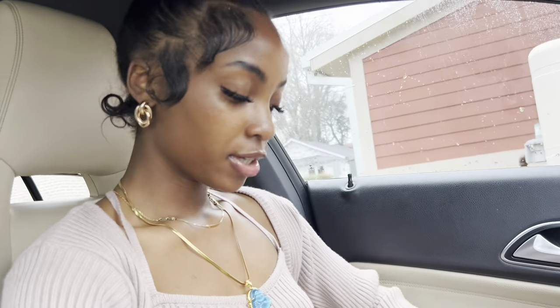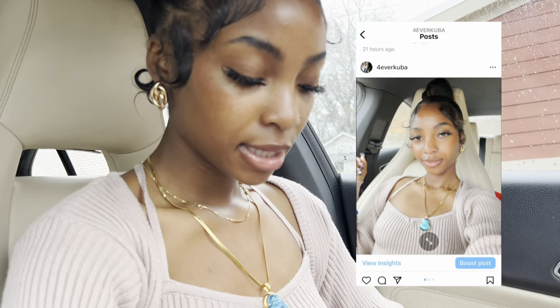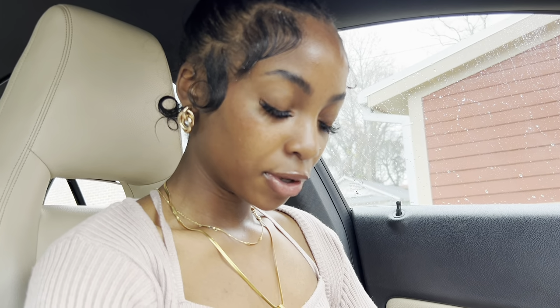Y'all were just taking some really cute pictures of myself. Because like I said, I was going to take some selfies. And why not just take them while I'm literally in the line waiting to take my order. So I went ahead and took them.